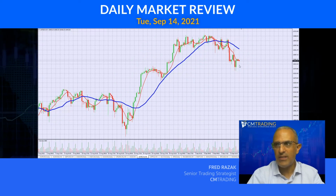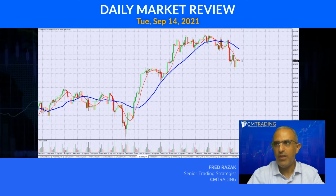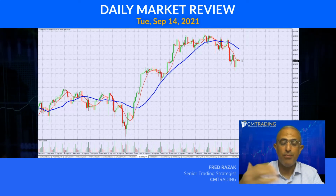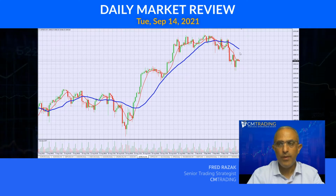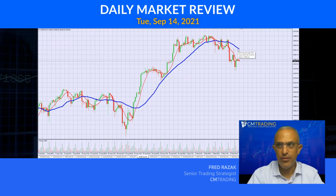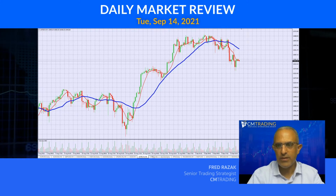Now, looking at the Nasdaq, it did sell off as well. 15,445, not a big sell-off, but a sell-off, okay? With that said, it's not very close to the moving average either. So let's see what happens today and how this unfolds as well.